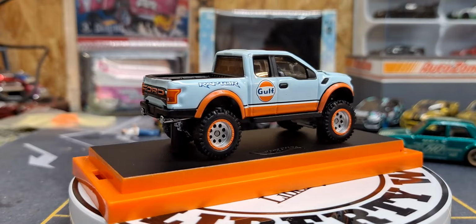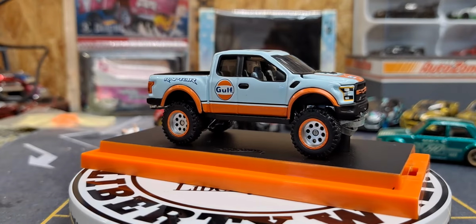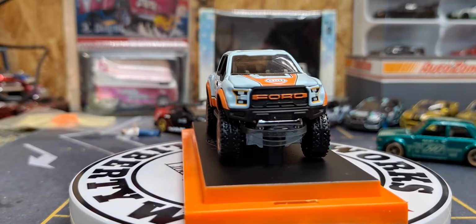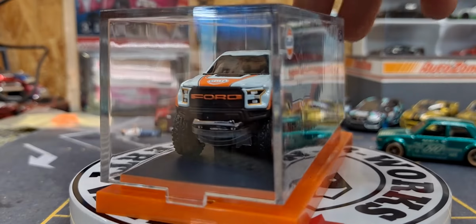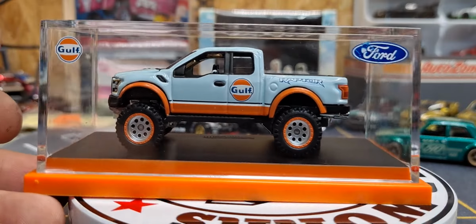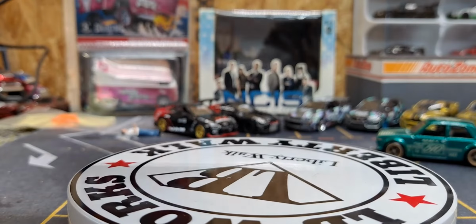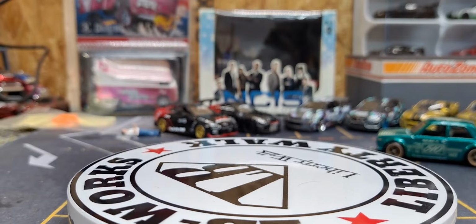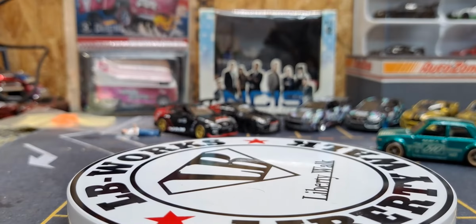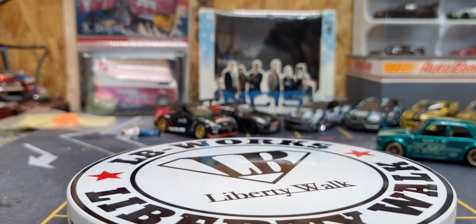Something tells me that's going to max out around $250, $350. But you never know. Five, ten years down the road, I mean, it's crazy what some of the older RLC releases go for. Absolutely insane. So I'm happy to add that to the RLC collection. Probably will get displayed. I am trying to complete all the Raptors. I got the two RLC release Raptors. I think there's a Melon I need to get that's new for this year.